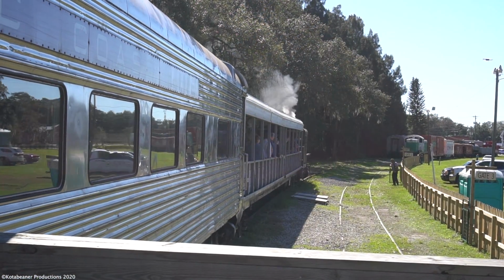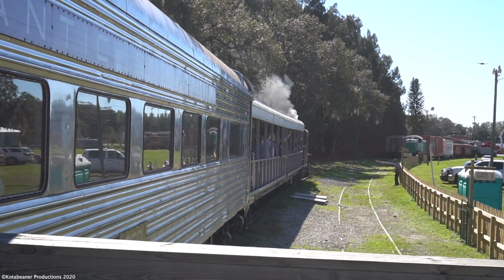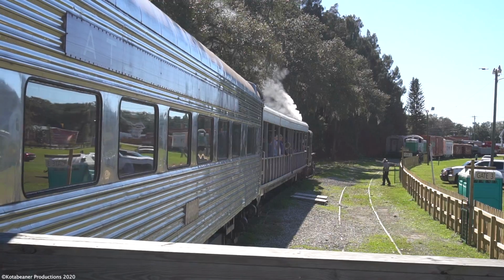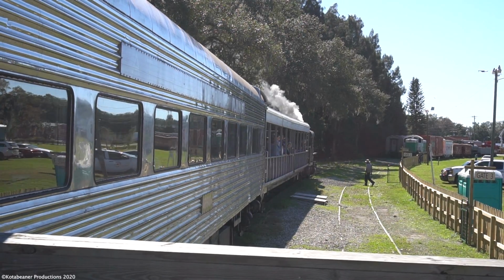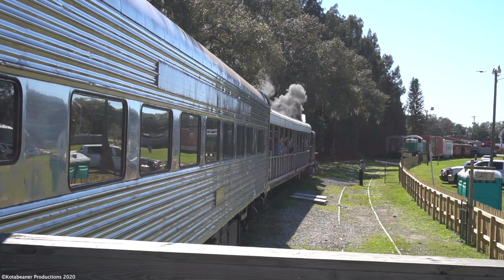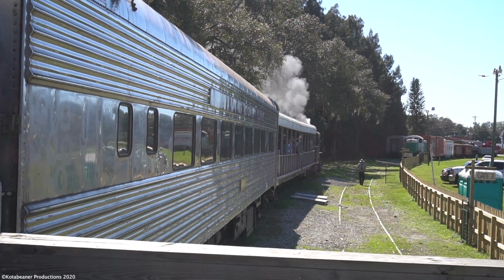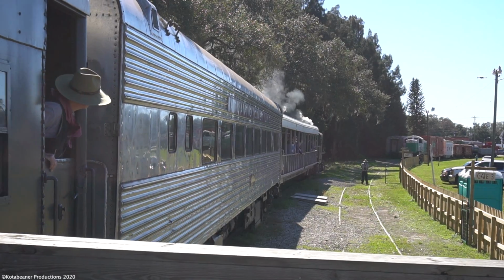Today is January 25th, 2020, and this run pulling back into Parrish would mark the end of our day here. We had already caught and rode a run, so we didn't plan on staying here any longer. But this locomotive is here for 2 more weekends, so if you have a chance to come out and ride, be sure to buy a ticket and come on out.